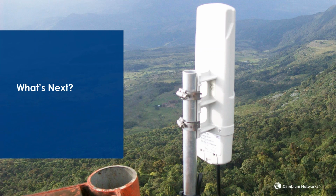We do support other bands which have different propagation characteristics. We can do a 900 megahertz product, 2.4, 3 gigahertz, and 5 gigahertz products. So they all have different distances. I encourage you to go to the website and look at the Link Capacity Planner tool, which is available on the Software and Downloads webpage.